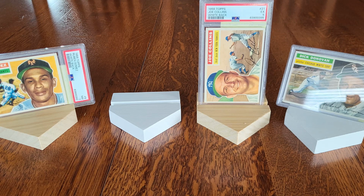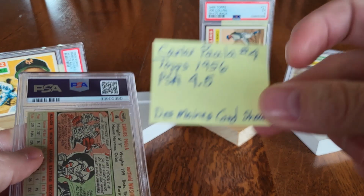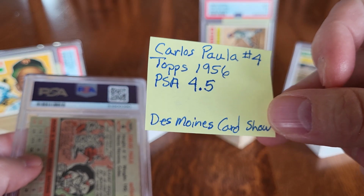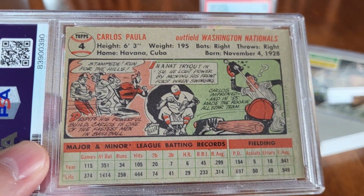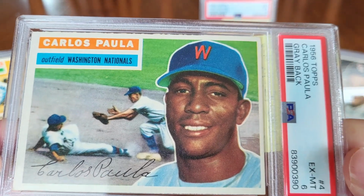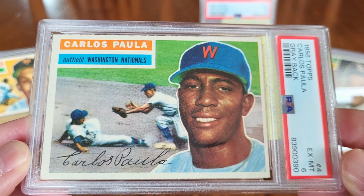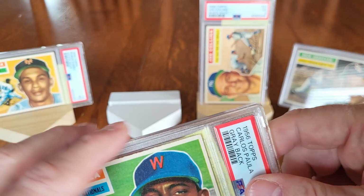Next up is Carlos Paula from 1956. And I just took the sticker off there. I picked this up at the Des Moines Card Show along with that Ken Boyer I showed earlier. And this is a gray back, of course. Let's see what we ended up with here. Well, that turned out a lot better than I thought it would. 6. It's one of those circumstances I'm glad to be wrong.